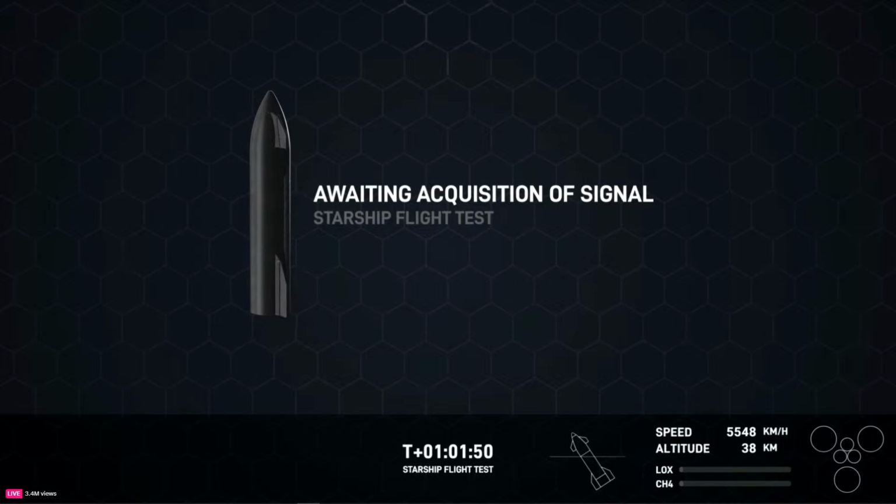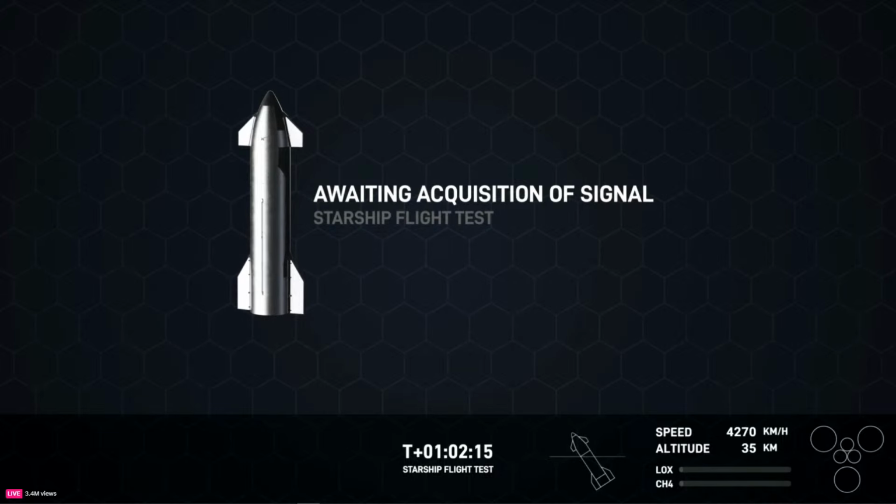That is great news. Maximum dynamic pressure being the moment in which the vehicle experiences the greatest amount of aerodynamic pressure. Speed still dropping. We're now at 37 kilometers above the ocean. Like Flight 3, we are targeting the Indian Ocean. We don't have a live view right now, but because we're still getting data and telemetry, that does tell us that ship is still doing okay, at least.